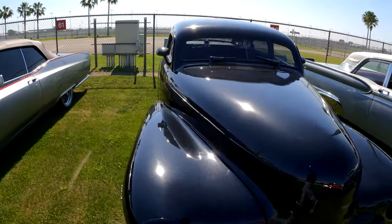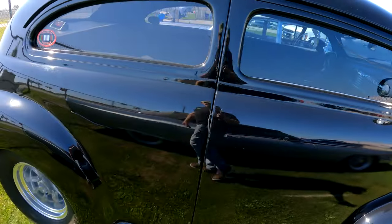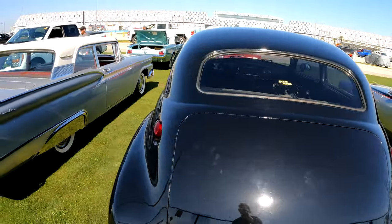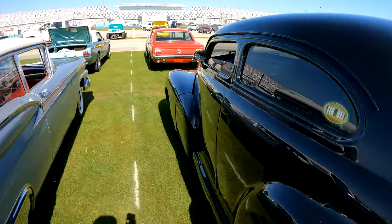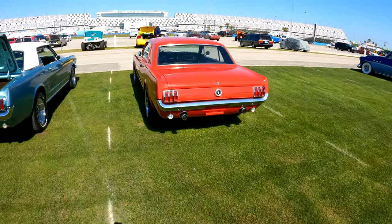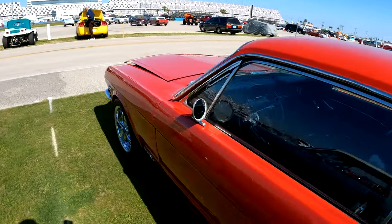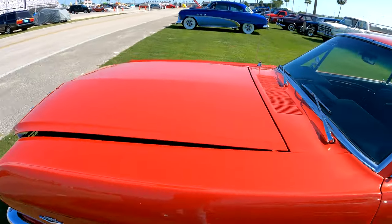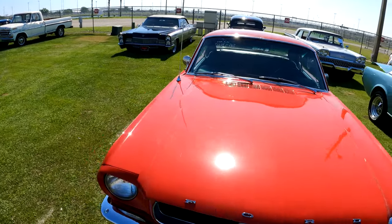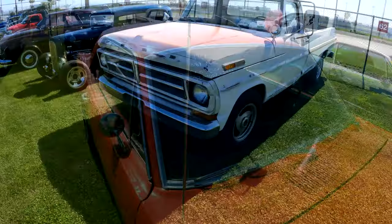1948 Chevy. Got a 383 with an automatic. '66 289 automatic. Trade or sale, 321-403, looks like 55-55. Distressed.